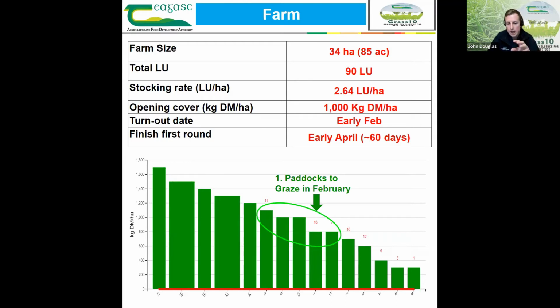The other types of paddocks you should target to graze first are the ones near the shed, the drier paddocks. The ones that have been reseeded lately, obviously they're going to have better growth in the springtime. That's some of the reason they're reseeded. If they're closer to the yard, those paddocks are easier to get stock in and out of. So if it is a case of having to run stock back in, we can do that.